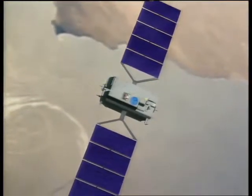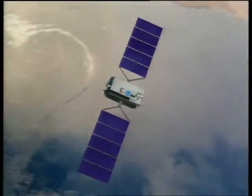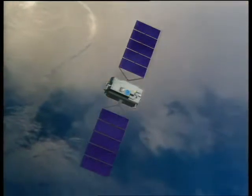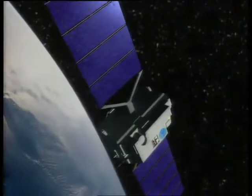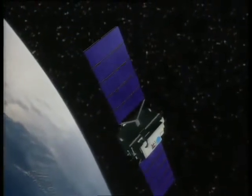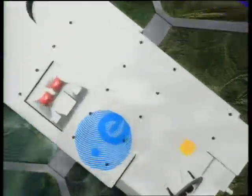For 10 months, this environment is home for Eureka, the European Retrievable Carrier, an unmanned platform that's taking scientific payloads into near-Earth orbit. Eureka carries 3 experiments that will make future long-term space travel safer and more reliable.